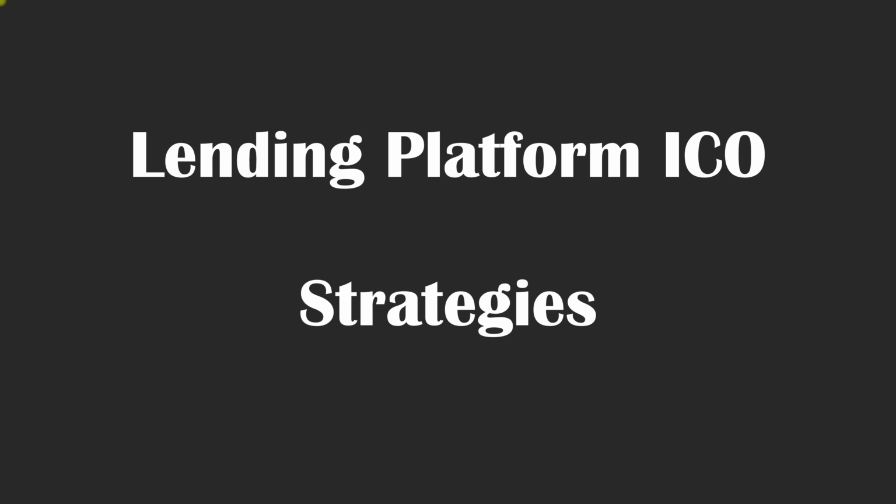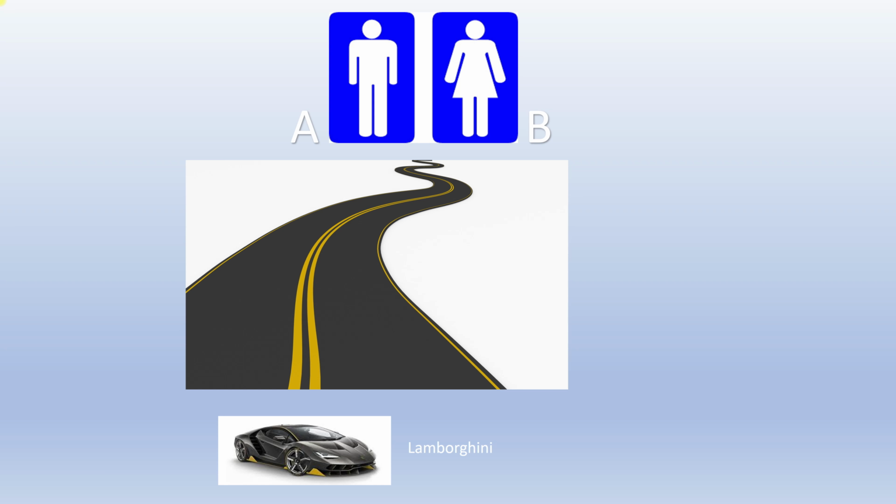Okay, just before I start, I'm not a financial advisor. I never want to be one. And secondly, don't invest more money than you can afford to lose. This guide is just to help you decide which way you want to go with your strategies and give you some ideas to think about. Okay, let's get straight to it.